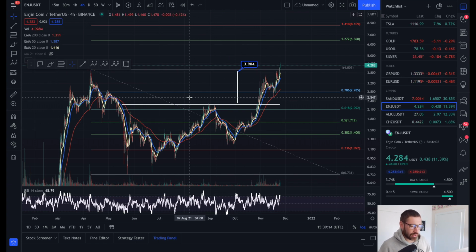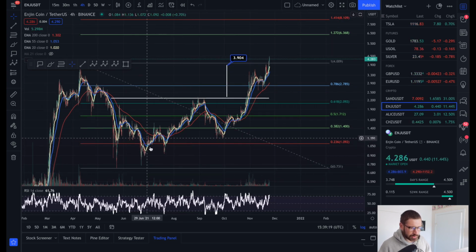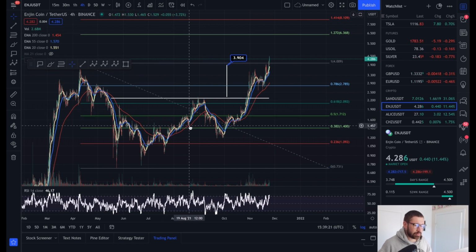So we can see Enjin is moving along beautifully here. We bottomed out in July. We came up to the 0.5. We rolled back to the 0.382. We came up to the golden ratio.